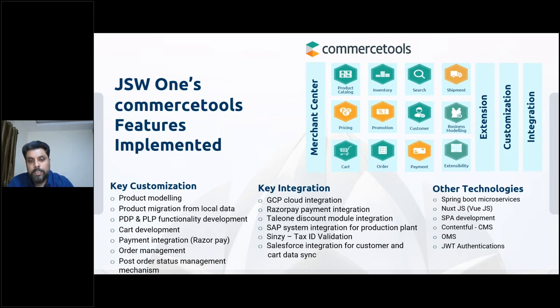These kinds of configurations and features are already available in commercetools, and it's easy to integrate and implement the solution. There are other things, like the technology we have used to build this solution. It's completely Spring Boot microservices that our team has built. Contentful is a CMS which we integrated with commercetools and the front end, along with OMS and JWT authentication, which is a security layer where you get OTP or SMS authentication. It's all readily available as a utility with Royal Cyber that we can make use of to make the system more secure.